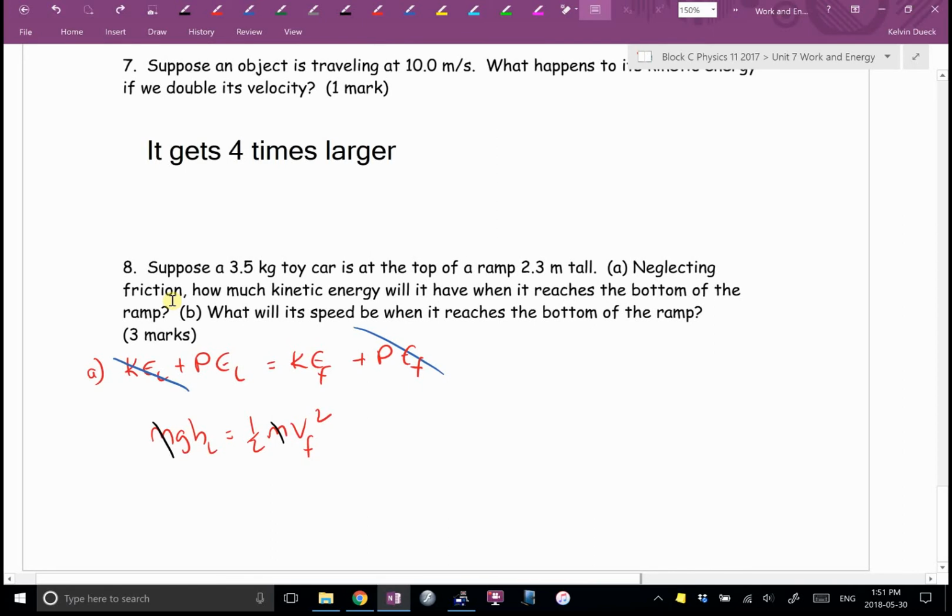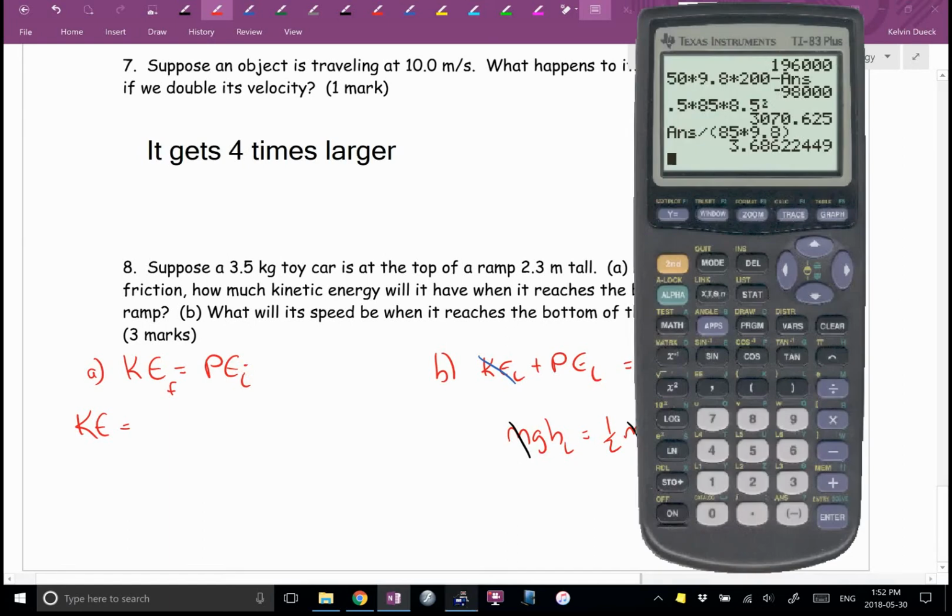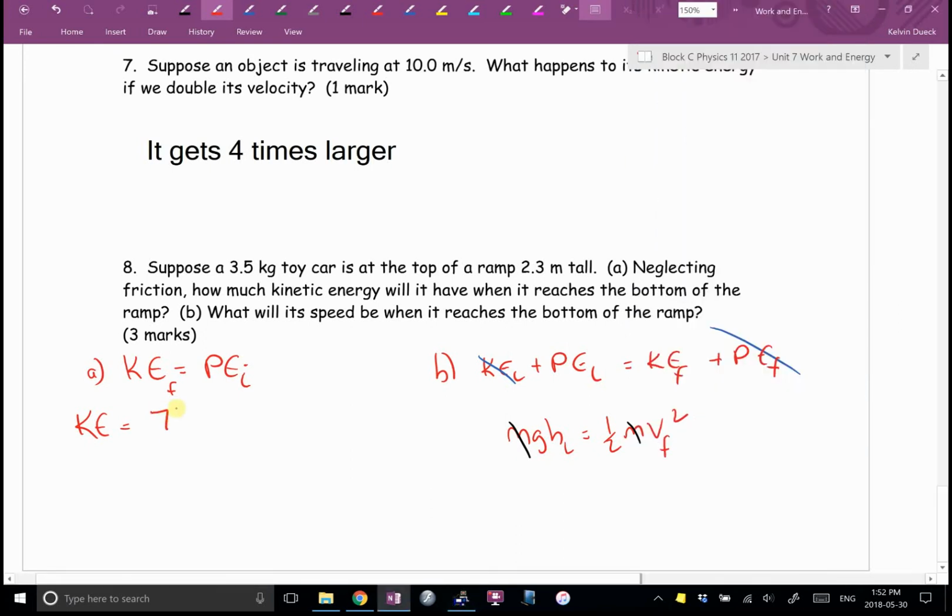Let's clue in that this is part B, because I'm on my way to finding V. All part A wanted was how much kinetic energy. The kinetic energy is going to be the mgh that we started with. So I know kinetic energy is normally a half mv squared, but really I'm saying here kinetic energy final is going to be equal to potential energy initial. It's going to be m, 3.5 times 9.8 times 2.3. Is the answer to A 78.9? Yeah. Boy, did I not read that question carefully.